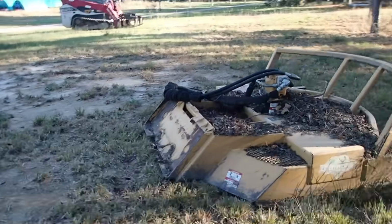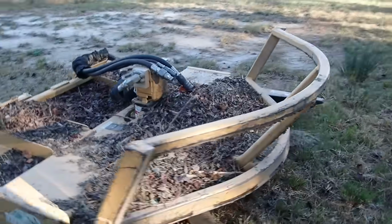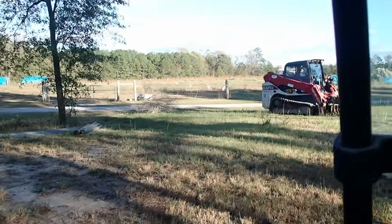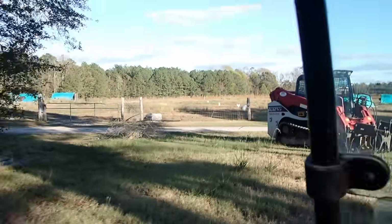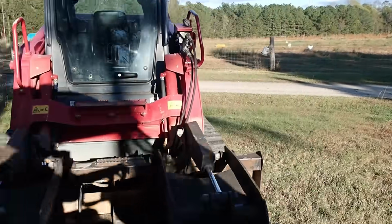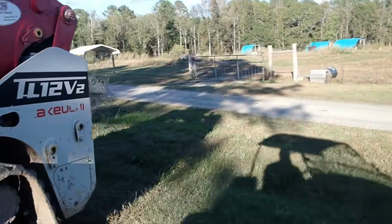He's got a pretty nice mower to run down there and cut down any brush that needs to be cut down. So I'm going to actually go get the mini and track it down here, and I'll show you what we got to do.